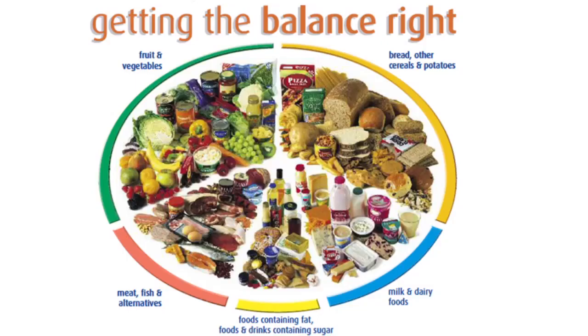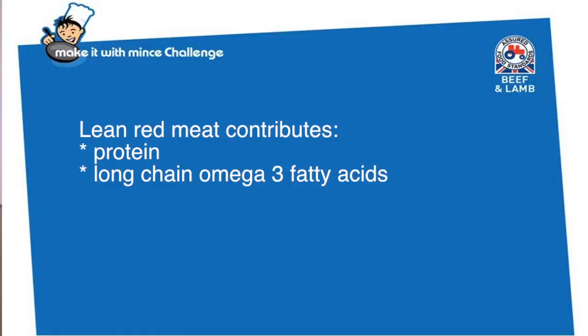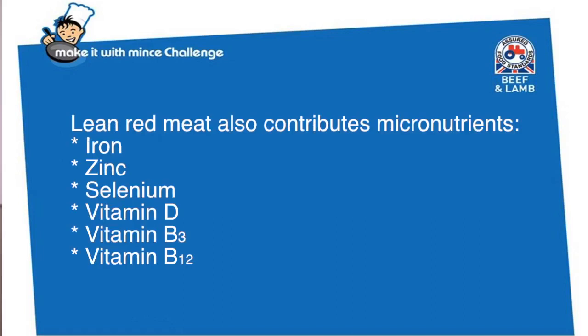Within the context of a healthy, varied diet, lean red meat contributes protein, long-chain omega-3 fatty acids, and micronutrients such as iron, zinc, selenium, vitamin D, vitamin B3 and vitamin B12. Meat and meat products provide protein of high biological value, which give us all the essential amino acids, which are building blocks of protein that the body needs. It also provides us with important micronutrients, which are essential for good health, such as iron and zinc.